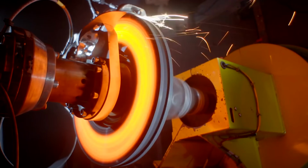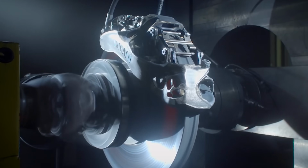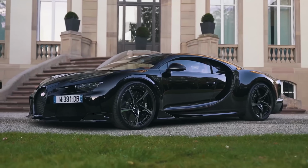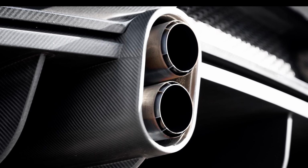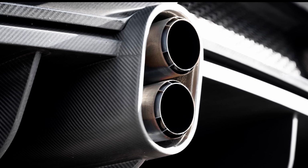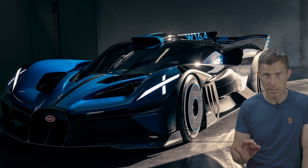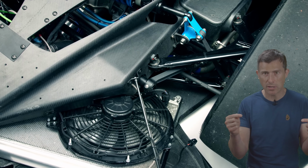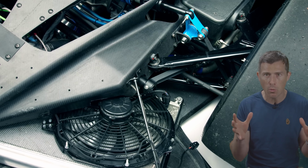Bugatti is currently testing these new 3D printed brakes. They haven't gone on a production car yet, but they have used 3D printed parts on other production cars. For instance, the Supersport 300 Plus and the Pure Sport have 3D printed rear parts to their exhaust systems. Meanwhile, on the track-only Bolide, which will be made in very limited numbers, they've used titanium 3D printed push rods for the suspension system. Now, these parts just weigh 100 grams, but they can cope with 3.5 tons of force.